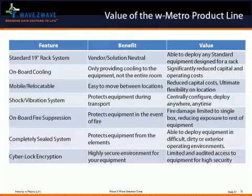Onboard fire suppression protects the equipment in the event of a fire, provides limited fire damage, again another level of security. Completely sealed system, remember, NEMA 4 compliant capability. Protects all the equipment from the elements, so you can deploy these in a warehouse, outside, inside, depending on your environment and depending upon where you want to do it. It's not an issue. Cyber lock encryption, highly secure environment for your equipment. It's limited and audited access to equipment for high security.